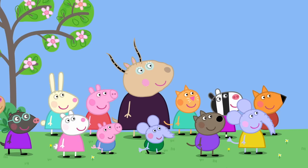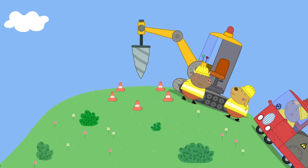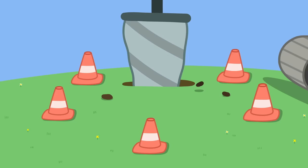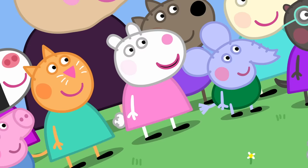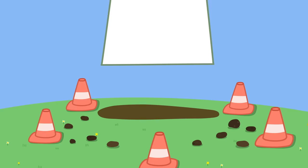Madam Gazelle, what is Mr. Bull building? I don't know, Peppa. Let's watch and see if we can guess. Mr. Bull has a big drill. He's digging a big hole. He's making a swimming pool. A swimming pool! Hooray!